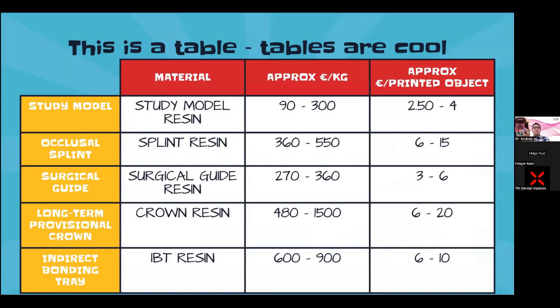So this is a table. I've roughly calculated what each of these dental applications costs, in euros. I think most of the attendees here are probably in Europe. But yeah, I'm not going to delve too much in this, but you can see that the material cost per printed application is really quite low. Okay, so you can take a screenshot, take a photo of this. If you don't, just let me know, and I can let you know the approximate estimates.